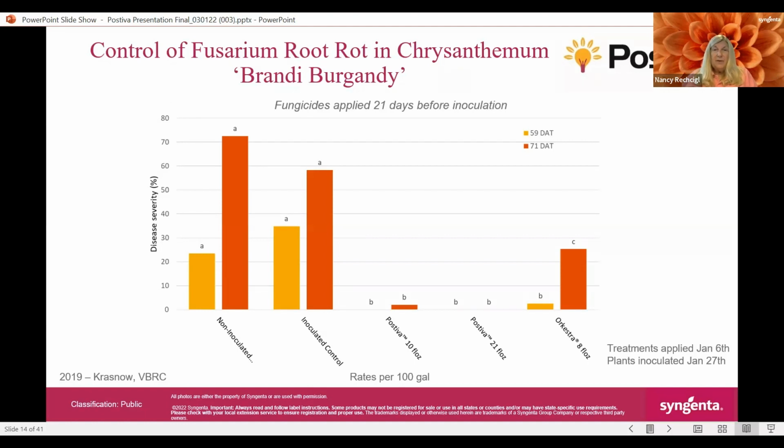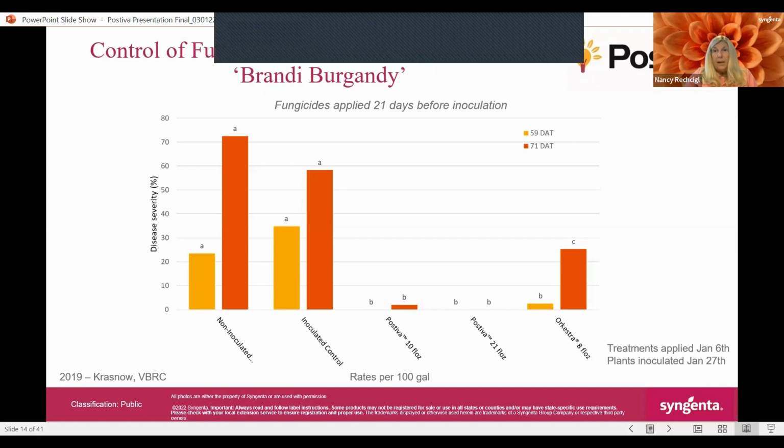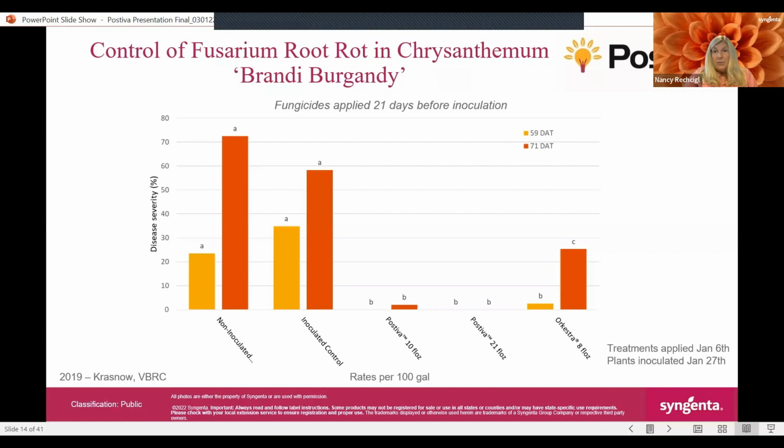And so the infection starts in July, but we don't see the symptoms until usually mid-August, or sometimes almost right before we sell the crop. That's because it takes a while for that fungus to move and block the xylem in some of the stems, and then you start to see the problem. So typically you do see it late. In this trial, we put the fungicide on, waited 21 days before we even inoculated, and then let it go to see how well this would protect the crop. And you can see here, this is Postiva at 10 ounce. We have it at 21 ounces and providing some excellent control 71 days after the treatment. Here, Orchestra was in the trial, and you can see it held on, but then it broke. And that's usually what you typically see at around 71, 75 days, is you start to see the disease come through.